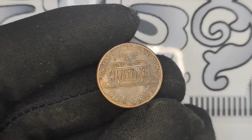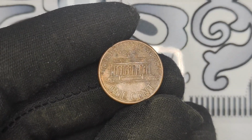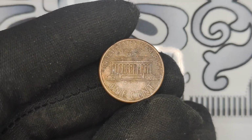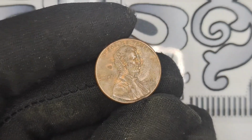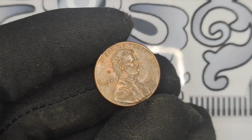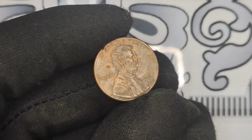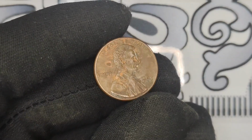Let's break it down. First, condition is everything when it comes to coin collecting. Coins that have been well preserved or are in uncirculated condition are much more desirable. Grading services like PCGS or NGC evaluate coins on a scale of 1 to 70, with 70 being a perfect coin. A 1995 no mint mark Lincoln penny graded as MS68 or higher can command thousands of dollars.